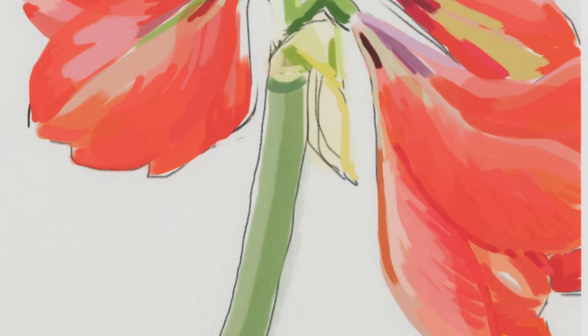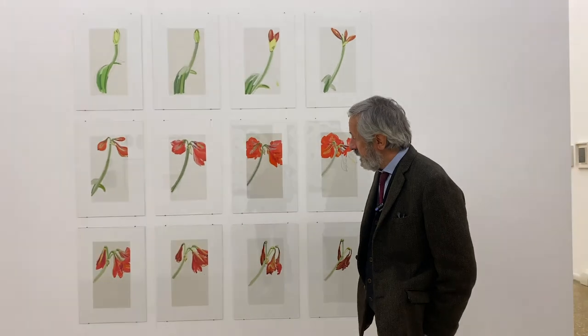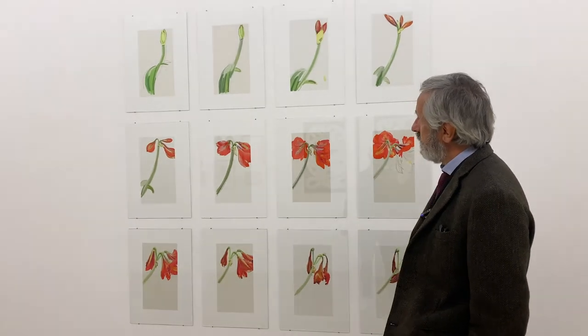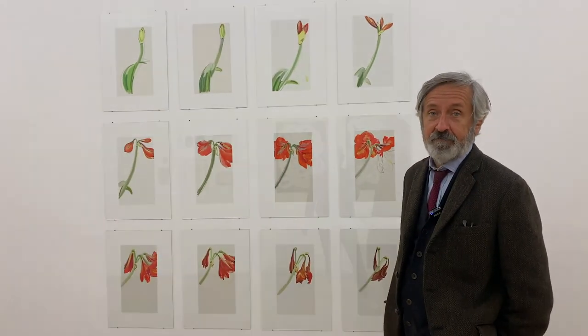I enjoyed the process of learning, and I think of digital drawing as just one more option or possibility, a technical possibility for me to use. So I'm glad I learned. And then these were printed on Hahnemühle paper, which is a special paper, and printed almost like a photographic image, but not photography.